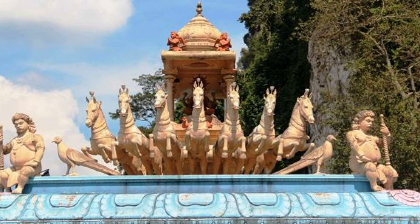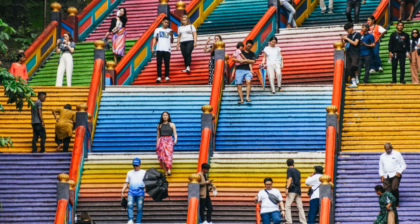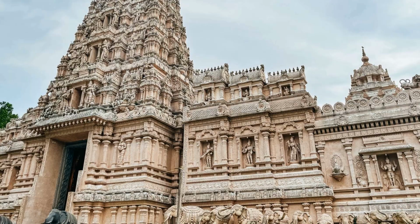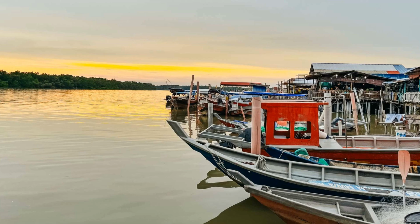Next, see the stunning National Mosque of Malaysia, Masjid Negara, set in 13 acres of beautiful gardens. Admire the bold approach taken by its architects, who designed it in the late 1950s as a symbol of the aspirations of the newly independent nation. Benefit from a hotel drop-off at the end of the tour services.